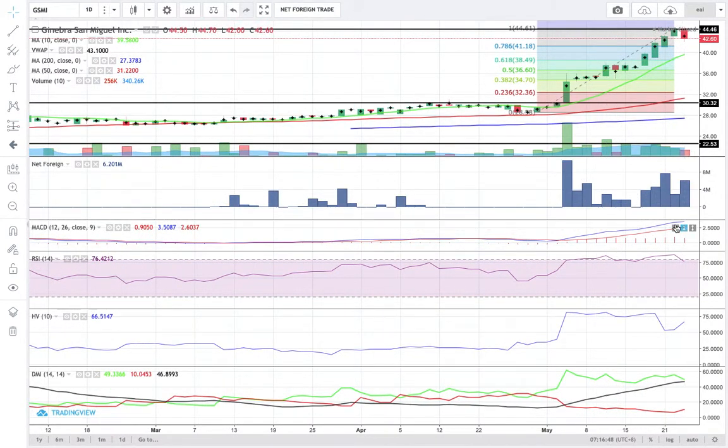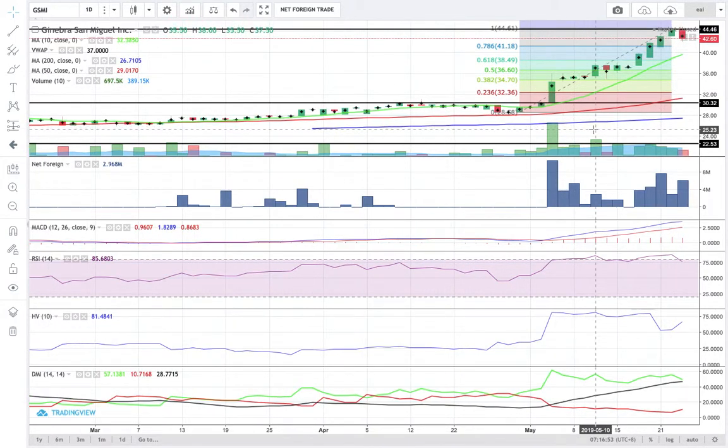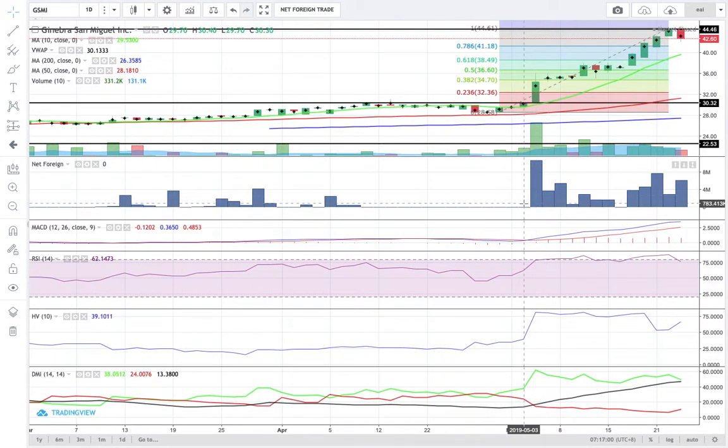Okay, MACD is also still bullish. So if you have had GSMI, by the way, let's check when the conditions of my 10 SMA and MACD combo were met. When were they met for the first time? Here, May 6. So if you are loyal to my 10 SMA and MACD combo, take a look at this. You could have bought GSMI between 30.5 to 36. And even though you entered a new position at 36, not bad.